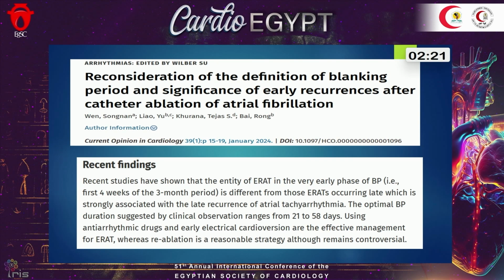Also, a recent publication in January 2024 is about reconsidering or redefining the blanking period. It is usually insignificant, early recurrence after catheter ablation. And the finding here is that usually the early recurrence in the first 4 weeks is different from those occurring in the 3rd or 2nd month. So the optimal blanking period duration should be shortened to about 3 weeks to 2 months at maximum.